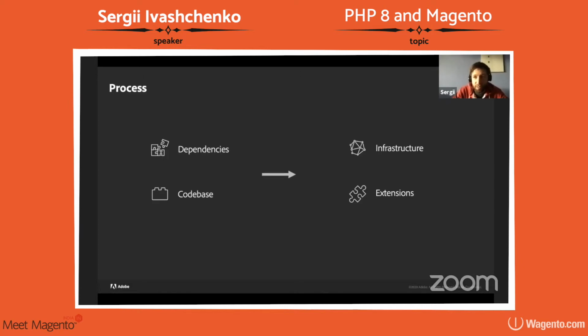However, we'll need to wait until all the dependencies are updated, until we can install the project on our infrastructure and run all the tests, check the project in the runtime, and start working on the extensions. So as you know, Magento has not just the core, but lots of extensions that needs to be upgraded as well. And other extensions will be able to finalize their update to PHP 8 once the main project is updated, as main project is a dependency.